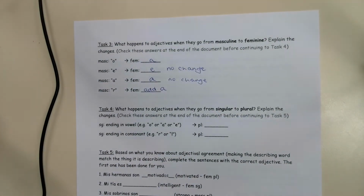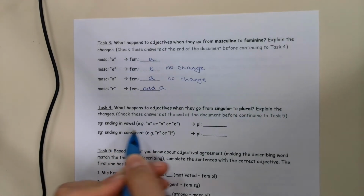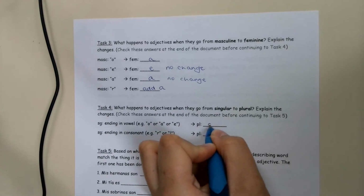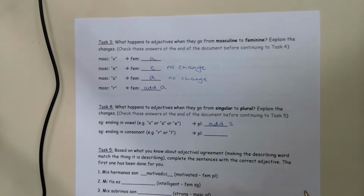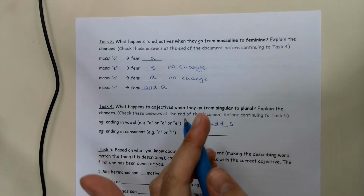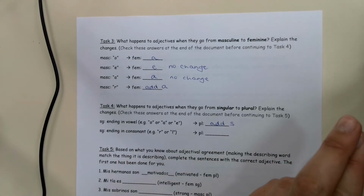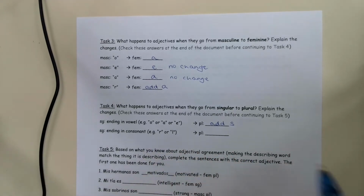Okay, and then singular to plural, if it ends in a vowel, which is A, E, I, O, U, when it's in the plural form, we just need to add an S. That's what we do in English. One chair, two chairs. One computer, two computers. One teacher, two teachers.